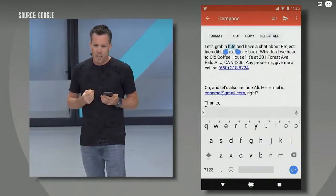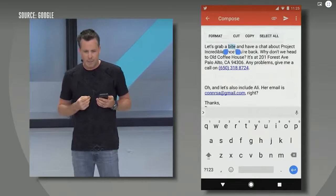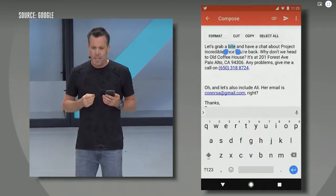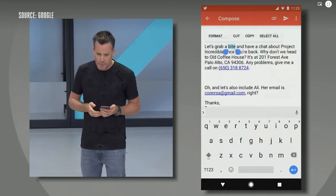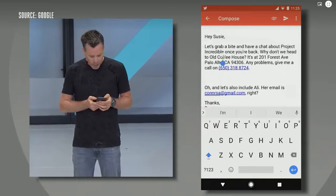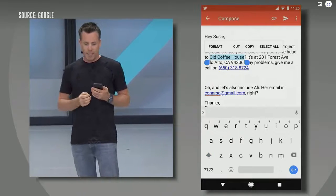We know from user studies that phone numbers are the most copy and pasted items. The second most common are named entities like businesses and people and places. In O, we're applying on-device machine learning, in this case a feed-forward neural network, to recognize these more complicated entities. So watch this. I can double tap anywhere on the phrase Old Coffee House, and all of it is selected for me. No more fiddling around with text selection handles.